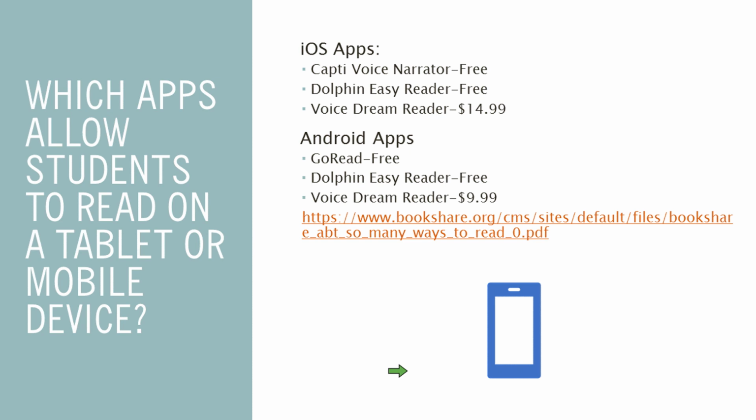The Android apps, and full disclosure, I have not used Bookshare on an Android device, but Go Read is free, Dolphin Easy Reader is also free, and Voice Stream Reader is $10 there. And the link here will tell you about all the different ways to read on the Bookshare website.